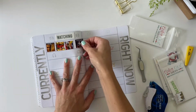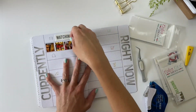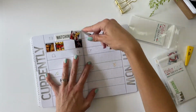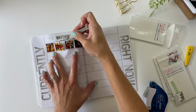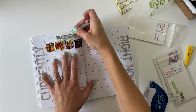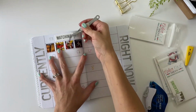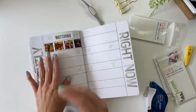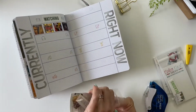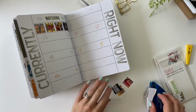So I have the series You on Netflix, which is a show that I was watching. I have the Amazon Prime series The Boys, which is a show that Erin and I have been watching together. I have the newer Chip and Dale movie that we watched with the kids this week. And then I also have Lightyear, which was a movie we went to go see at the movies on Friday. So those are the 4 little pictures that you see there.